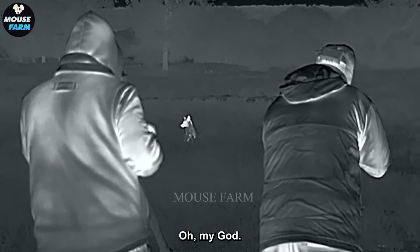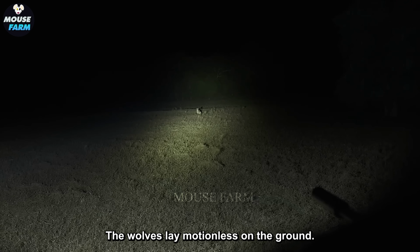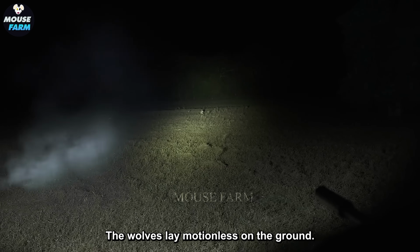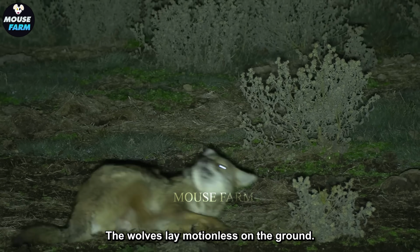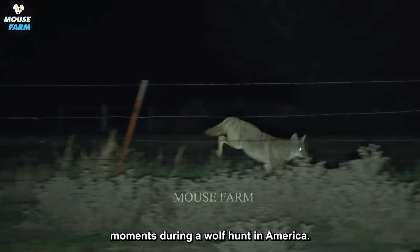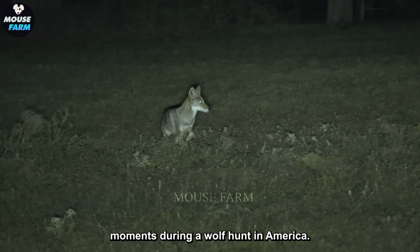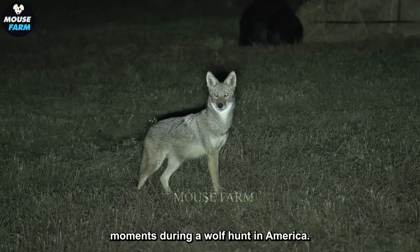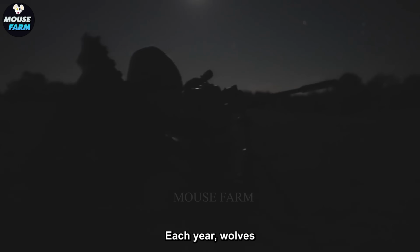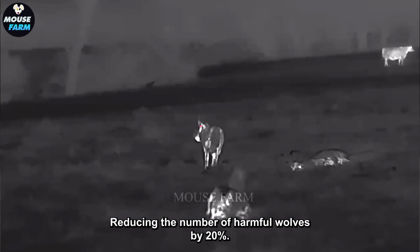Oh my god. The sound of rifle shots echoed throughout the forest, the wolves lay motionless on the ground. This is just one of 25 remarkable moments during a wolf hunt in America. Each year, wolves threaten the livelihoods of ranchers by attacking 3,000 livestock, but now 300 wolves have been exterminated, reducing the number of harmful wolves by 20%.